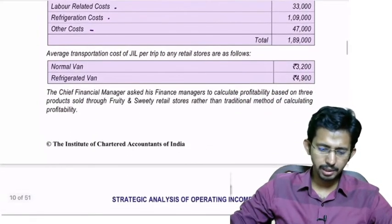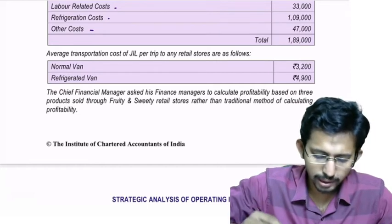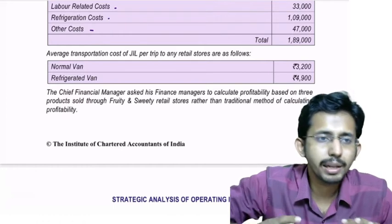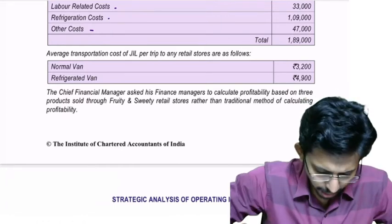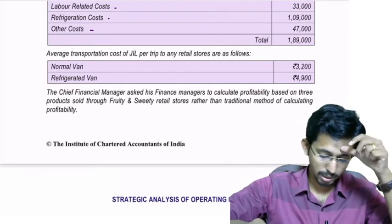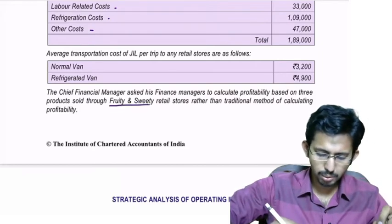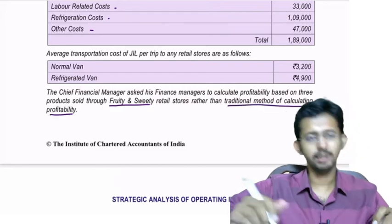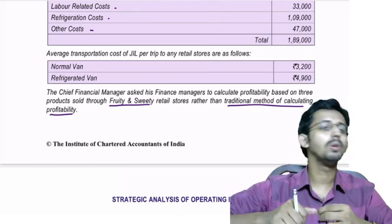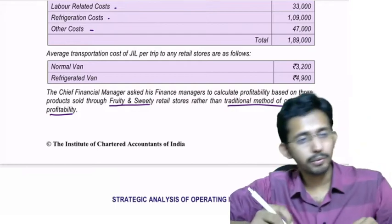Then average transportation cost of JIL per trip to any retail store is as follows: normal van 3,200, refrigerated van 4,900. That also is an information for allocating the cost between the products. The chief financial officer asked his finance managers to calculate profitability based on three products sold through Fruity and Sweetie retail stores rather than the traditional method of calculating profitability. Yes. The chief financial manager wants the finance managers to adopt which method? DPP method. Okay, product-wise profitability.